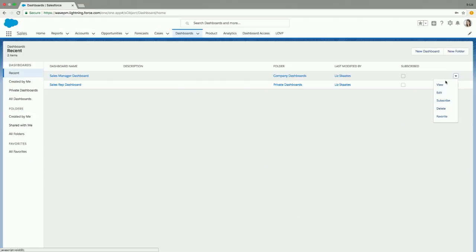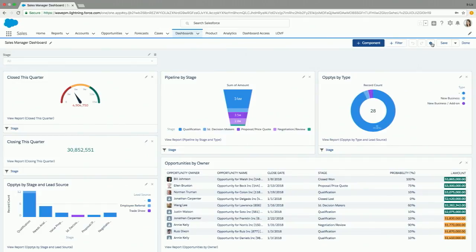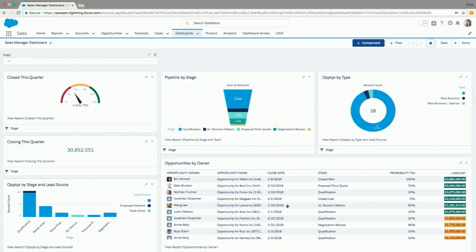Next thing I wanted to show you is all those dashboards features. So if we go over to dashboards, and I wanted to edit one of my dashboards, you'll see now there's this gear icon that I can click on to see properties. And now, if I have the permissions to edit the themes and color palettes for dashboards, you can choose either a default light theme or a dark theme for your dashboard, as well as choose a color palette. So instead of like the Aurora color palette, I might choose the Wildflowers color palette. And so now you'll see the colors being used in my charts are slightly different.